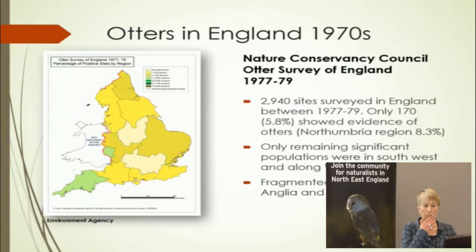So once that alarm had been raised, the Nature Conservancy Council, as it was in those days, conducted the first otter survey of England between 1977 and 79. They surveyed nearly 3,000 sites across England during that time, and only 170, which was less than 6% of those sites, showed evidence of otters. It was slightly higher in the Northumbria region, 8.3%. But that was pretty catastrophic, that there were so few positive sites.